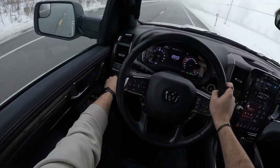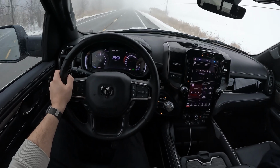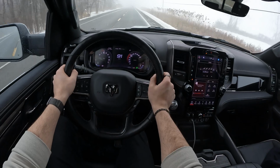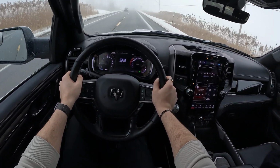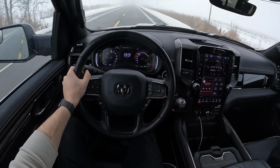Let me actually turn my daytimes on, because the daytimes are on, but the taillights aren't on, so I don't want to be dangerous. But yeah, also handling is really good. I don't really notice too much of a change from 24 to 25. I think really they dropped the V8 and they gave it a facelift, and that's that. We still have this massive iPad with the Uconnect.